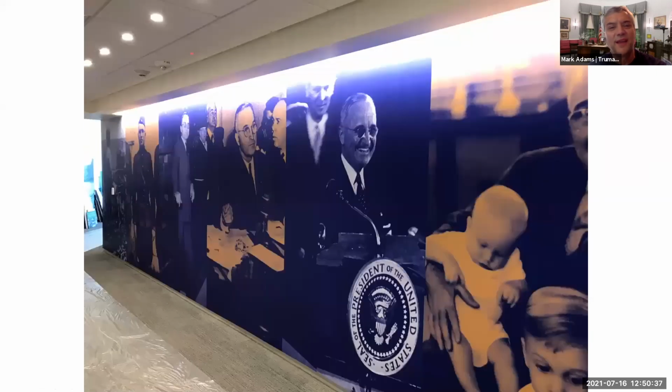And then we kind of see this full career here. It starts out with a farmer, soldier, businessman, politician, president. And it's cut off a little bit, but it finishes as a family man. He ends up with four grandsons from his daughter, Margaret.